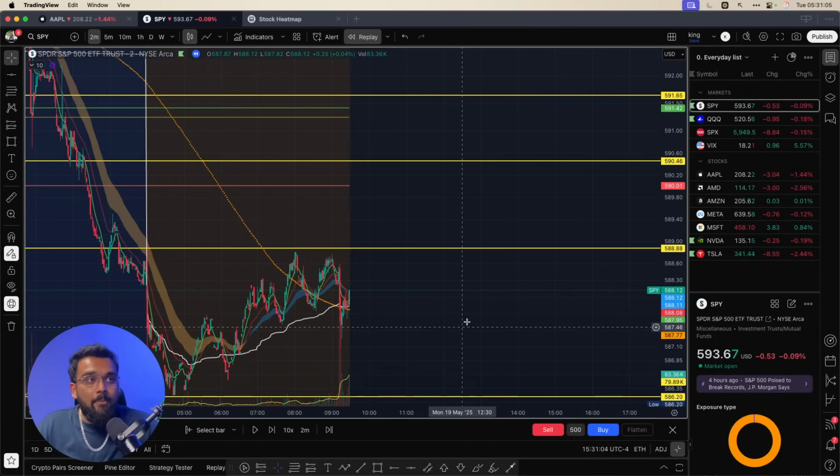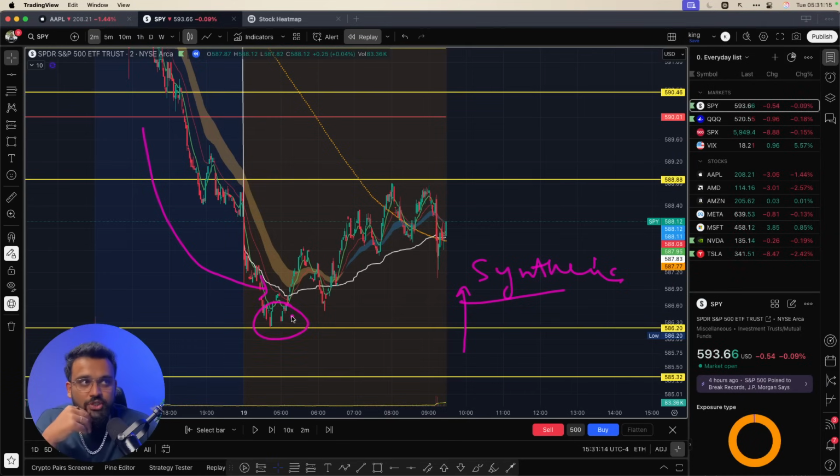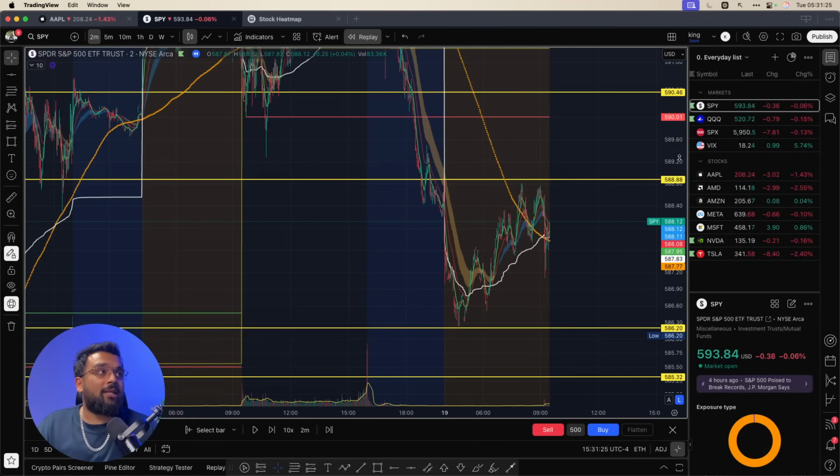So when somebody buys, that creates a synthetic buy, because it's not actual demand. It's just somebody buying because they want to close the position. That can sometimes create a little imbalance in the market, which increases the buying pressure, and the prices can push towards the upside. Always pay attention to this.